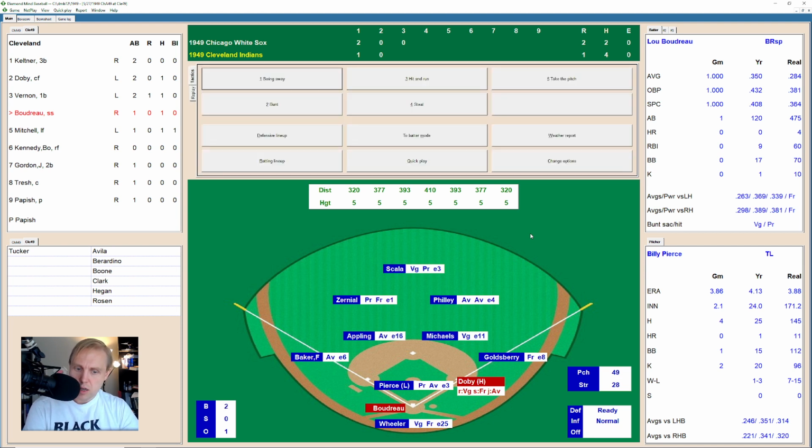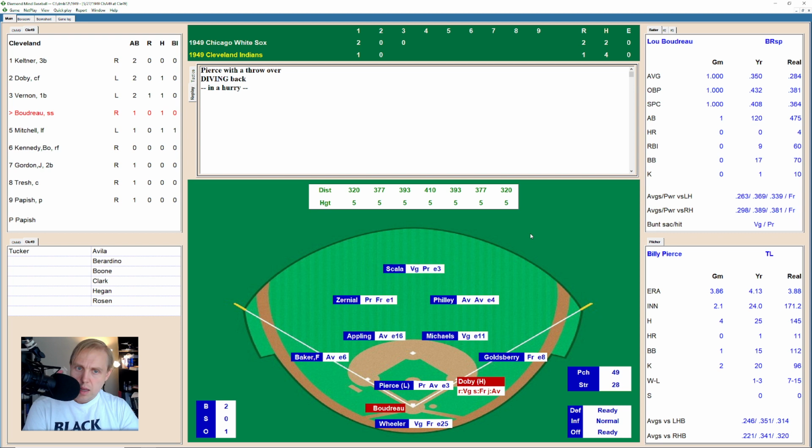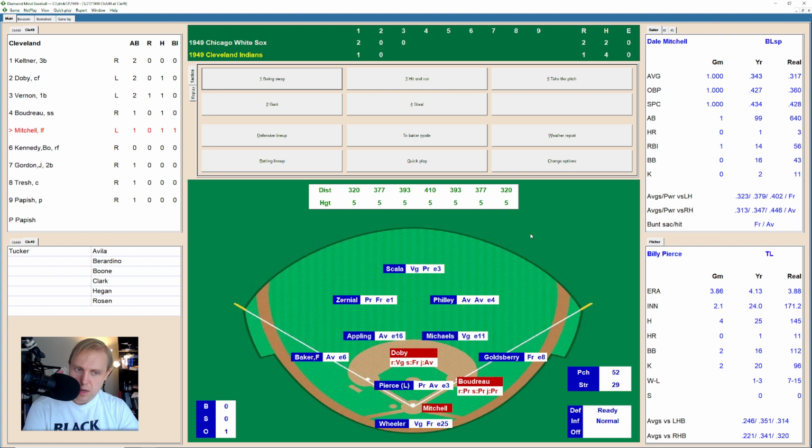350 is average. There's another ball to him, 2-0. And not much power, but just a little bit. Wee bit of power. Ball 3 in there to Boudreau. And he takes a strike, 3-1. And there's ball 4, low and inside. And Pierce has given up his second walk. So both pitchers struggling early on with their control.